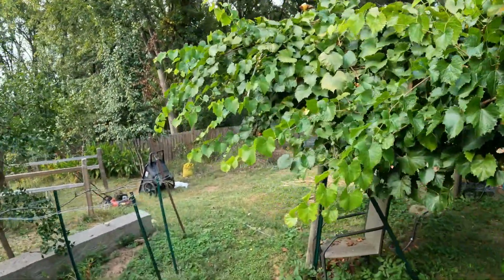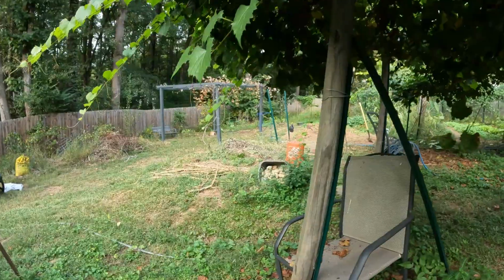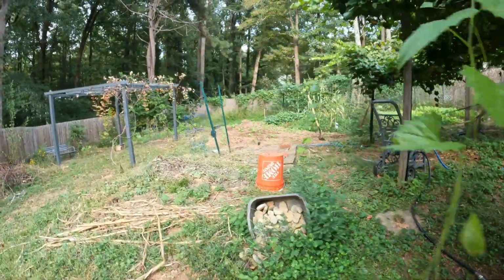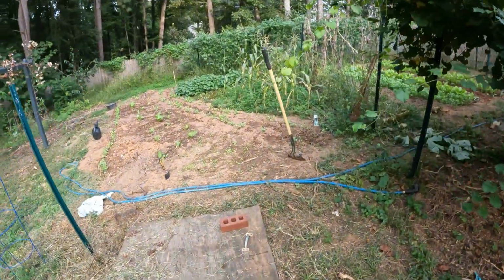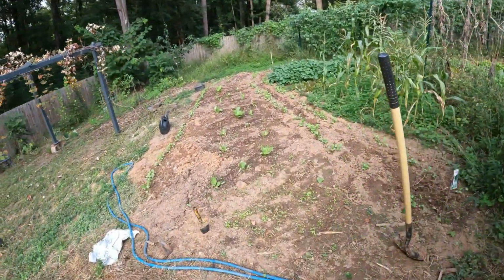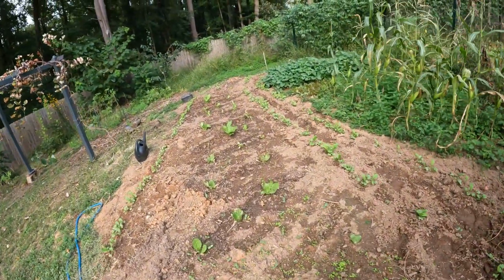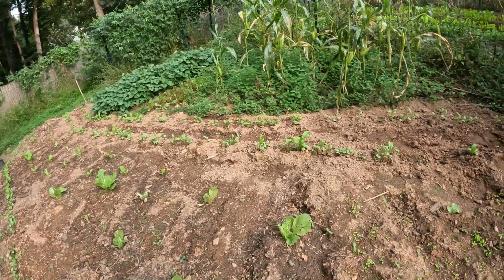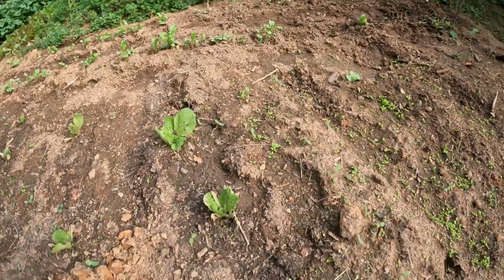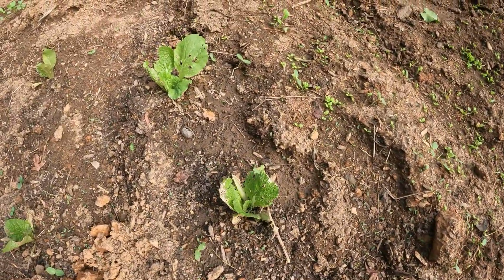And now we'll go to the back garden. This is an update on the cabbage that I transplanted, and most of these have survived.